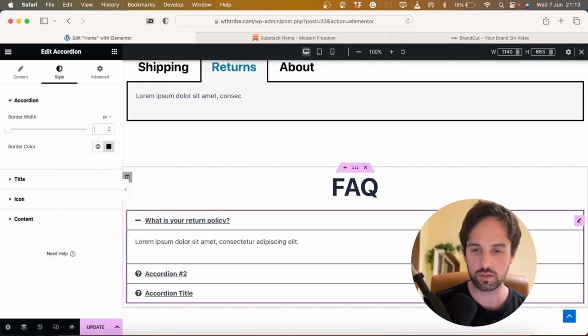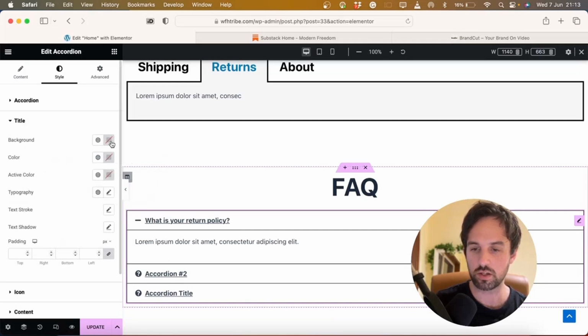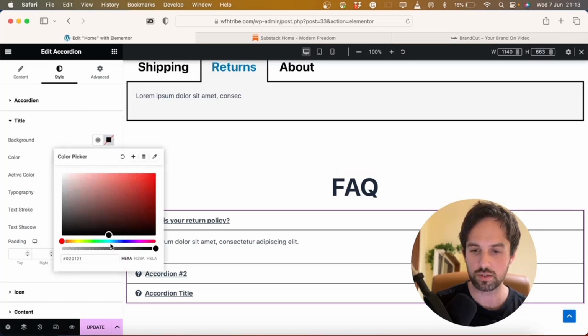And we'll actually make it a little bit smaller. We'll set it to 1. So next you want to come down to title here, and we can change a lot of things in here as well. Obviously the background we can change in here. I'm just going to show you quickly. I'm not going to leave it as this though.